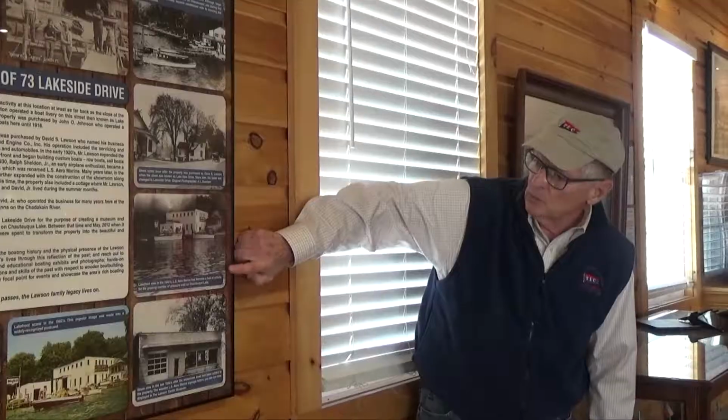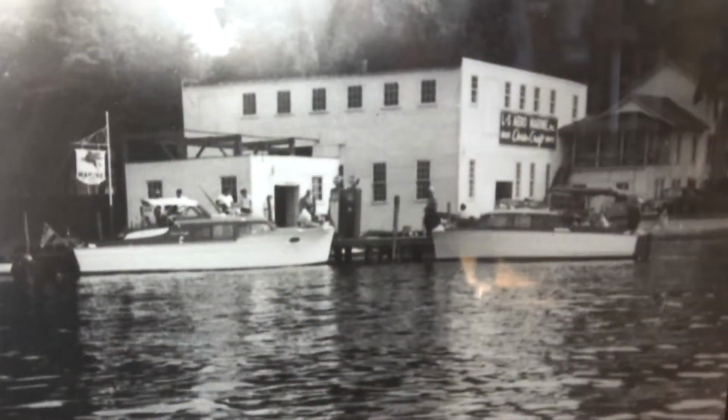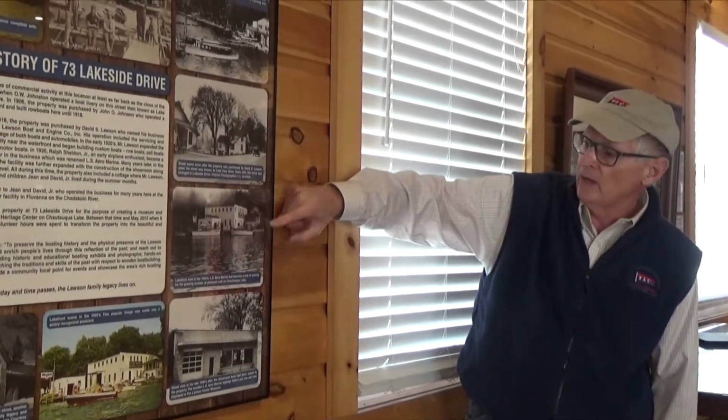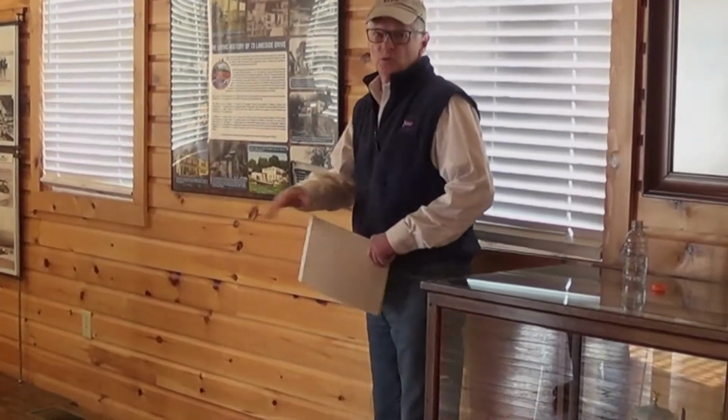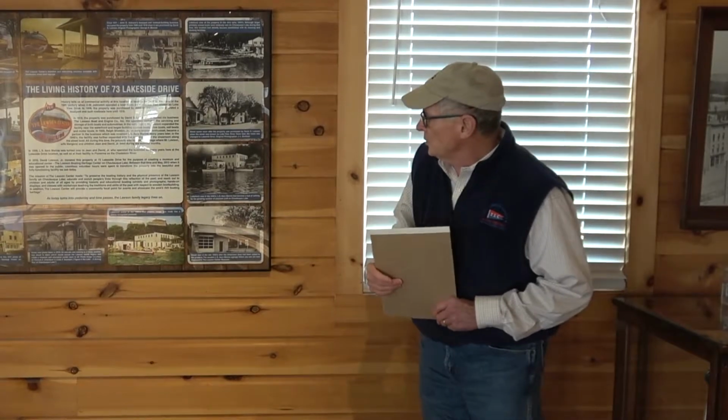This image was taken in the 1940s. You can see a couple of cabin cruisers here in front. Again, the Lawson family cottage, summer cottages there. There's a mobile gasoline station sign. These are the gas docks, as more and more private boats were coming into existence, especially after World War II.